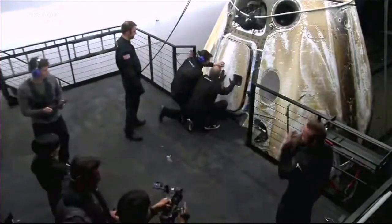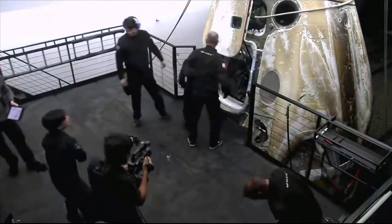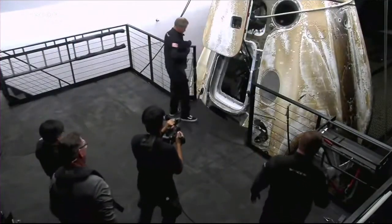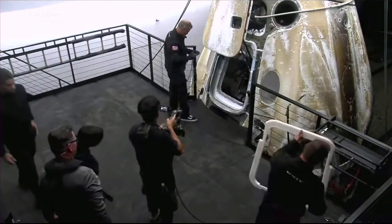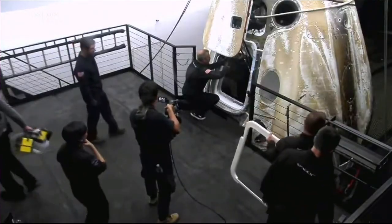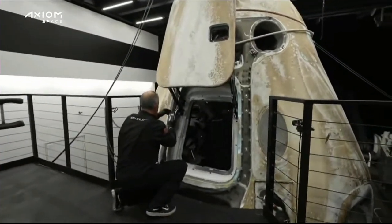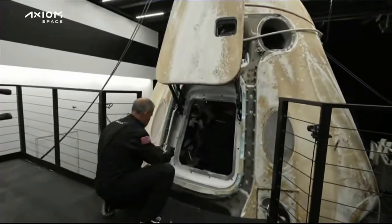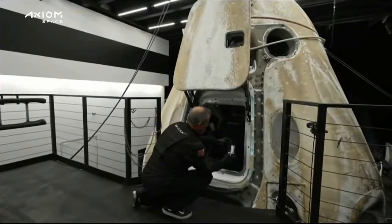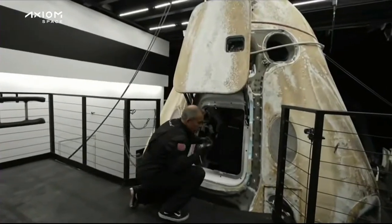All right, we can see that the recovery team is now opening the side hatch. There it is. This is the first breath of fresh air, in this case, salty air, for the Axiom 2 crew since climbing on board Falcon 9 just 10 days ago. So the first person in is the medical officer doing checks with the crew members to ensure that everyone is doing all right. I see some thumbs up and waving. See some waving from Rayyanah Barnawi there on the left. The first photos being taken there. I think they're getting the seal of the hatch, but glad to see our crew's already waving for their photo op.